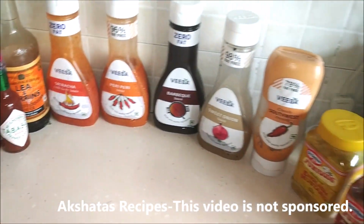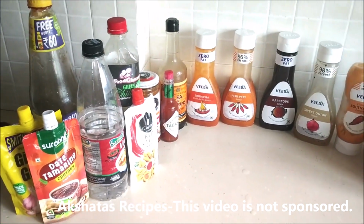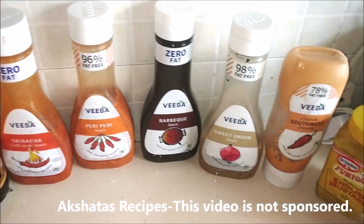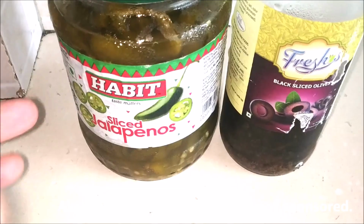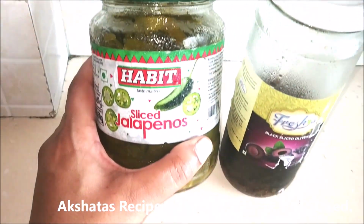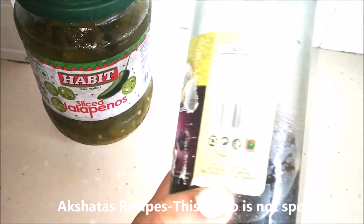So these are general sauces, vinegars and pastes that I generally use in my kitchen. Having sliced jalapenos in my kitchen is also useful, just for pizzas or any toppings.